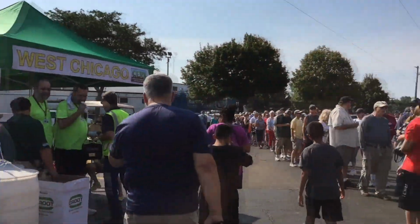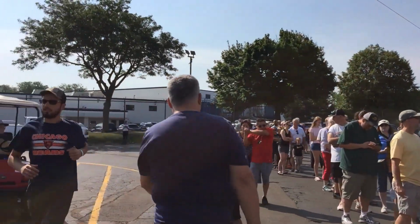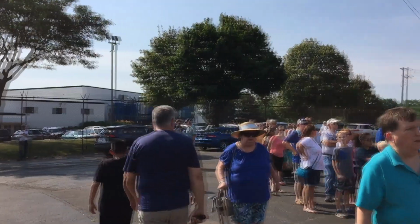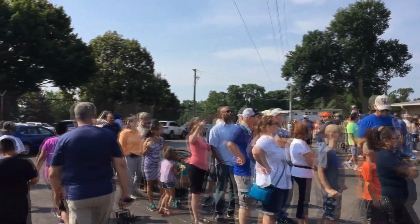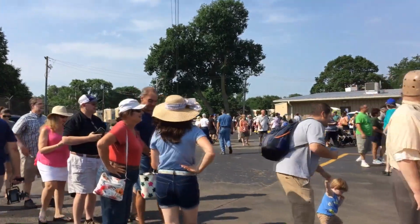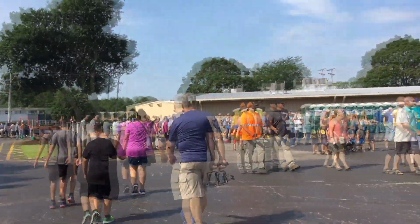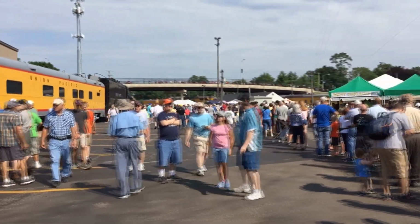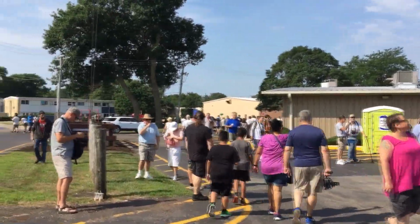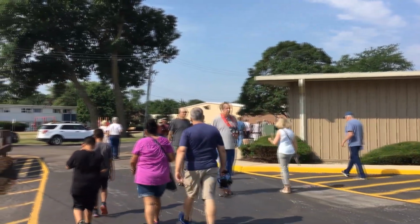Oh, people sitting in the shade. This line is unbelievable. I wonder how long it goes now. I just wanted to come and grab some pictures. But now I see you gotta get here very early in the morning. It started at 9 o'clock and I was here about 5 after. So it's extremely busy, extremely fast. This is the first day too, so maybe if I would have come Sunday, maybe it wouldn't have been so bad.